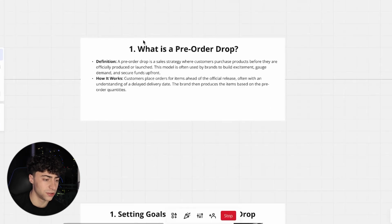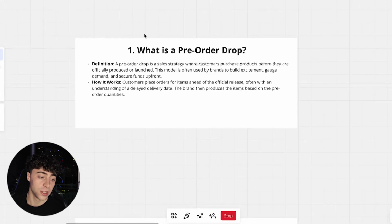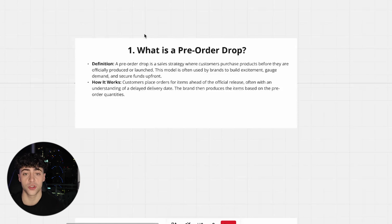Now let's start off. What is a pre-order? A pre-order is a sales strategy where the customer purchases the product before, so there's really no upfront risk. What I'm trying to say is that you have your design, you make the product, and then you get the sample from the manufacturer. Once you actually receive your sample, you're going to market the sample and the sample only, and not order bulk. But you're still going to drop. And you take the money you make from that drop and then you order the bulk. So with that being said, there's no upfront risk of buying bulk.